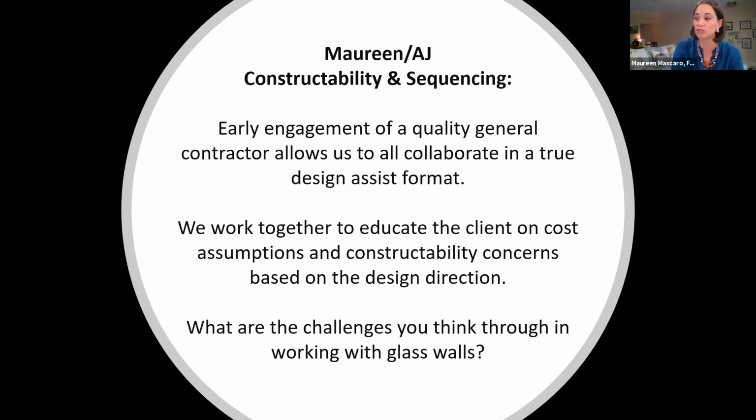So as I mentioned in the intro, really early engagement of a quality general contractor allows us to collaborate during that design process and assist the team in budget expectations and design intent. So we really work together with the client on the cost assumptions and constructability and teach them all the complex areas that we need to get them to understand what goes into this.